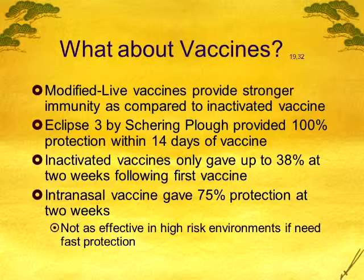This vaccine, some of the studies that are out there. Again, modified live, unless it's a kitten under 4 weeks old or a female cat. You don't want to use modified live in them because then you're going to get the dizzy kittens because it's going to affect their brain. The one study they did, Eclipse 3, is a modified live vaccine. It provided 100% protection in every kitten that it was given to within 14 days of the vaccine. So if you're having an outbreak, that's the vaccine I'm using. If you're having an outbreak, the intranasal vaccines only gave 75% protection at that 2-week mark after it's been given.